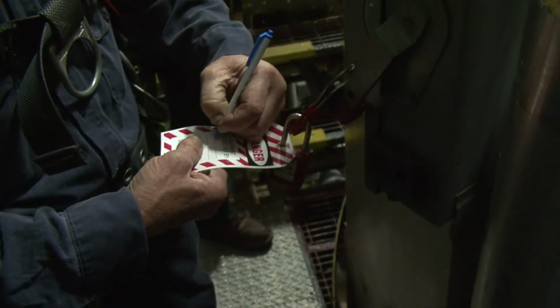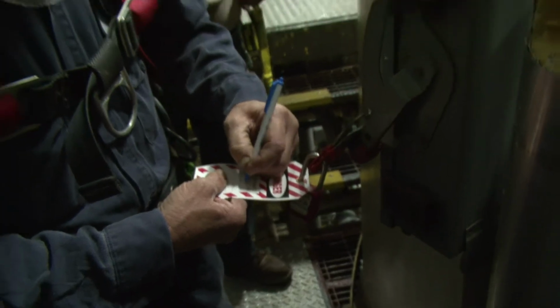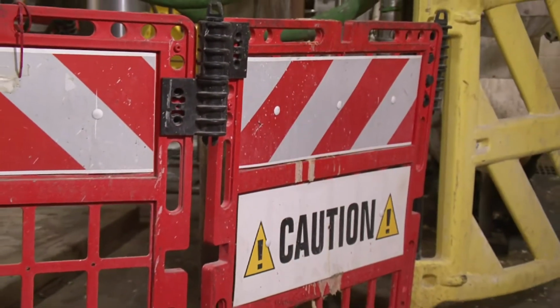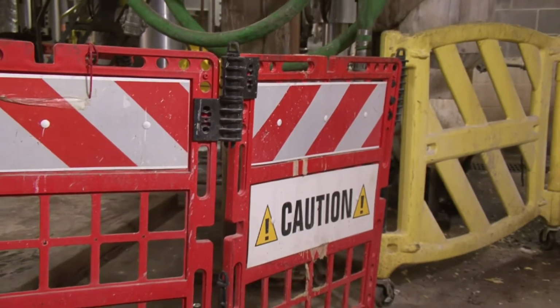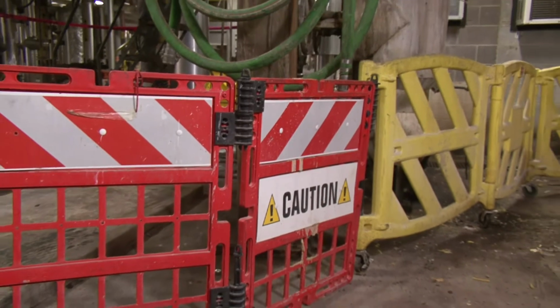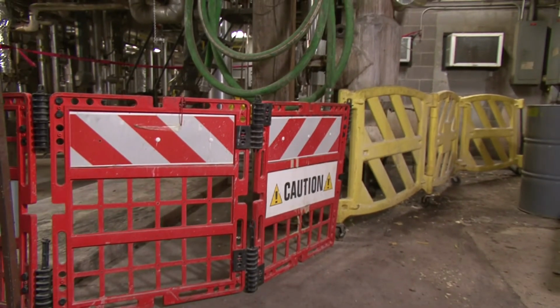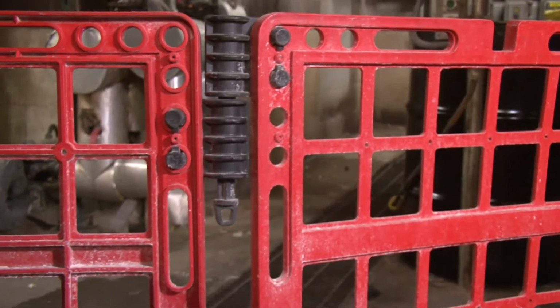The lock should be marked with both your name and the name of your company. Barricades are available for use to keep a work area isolated. These barricades help prevent unnecessary traffic, keep employees safe, and alert everyone that changes have been made in the area. If necessary, you should protect any exposed areas beneath the work area as well.